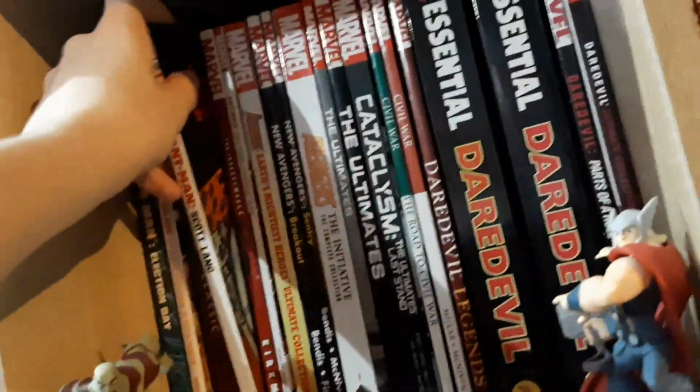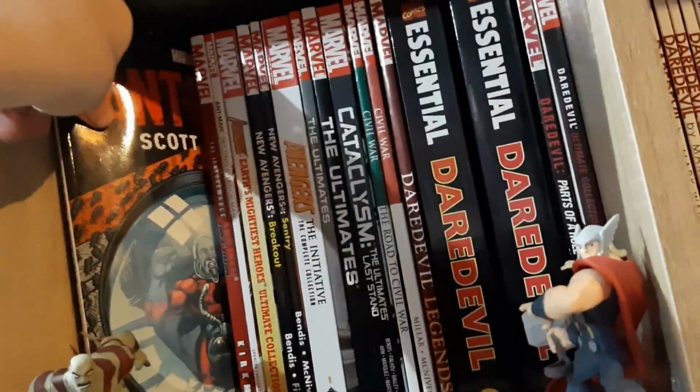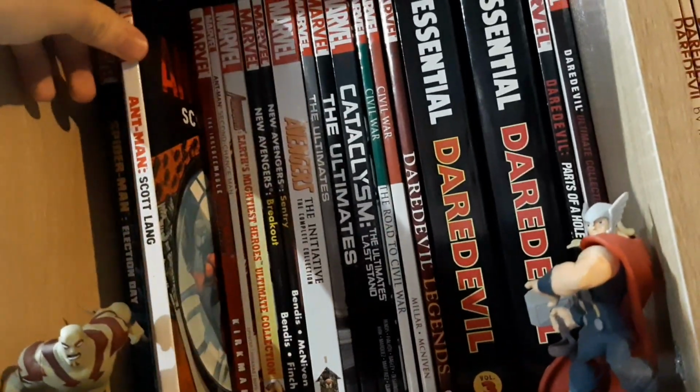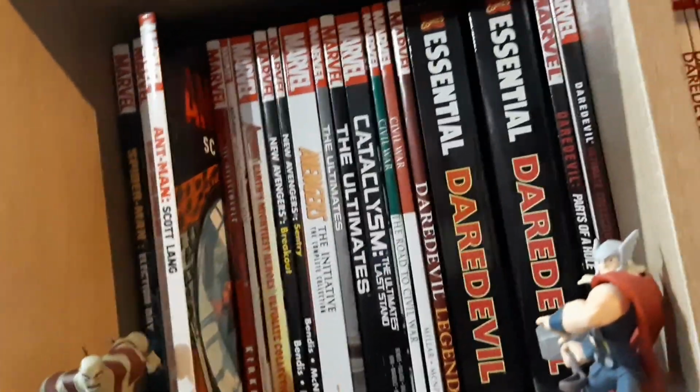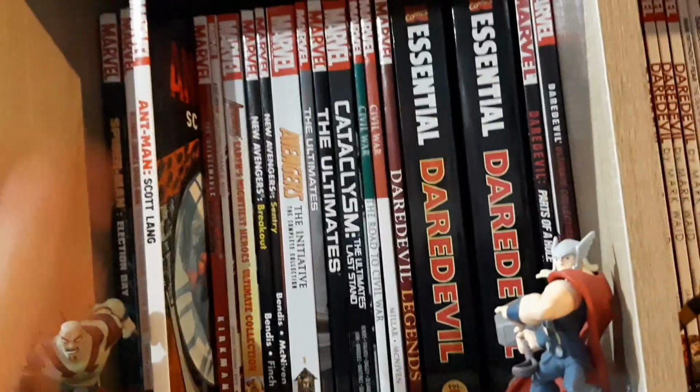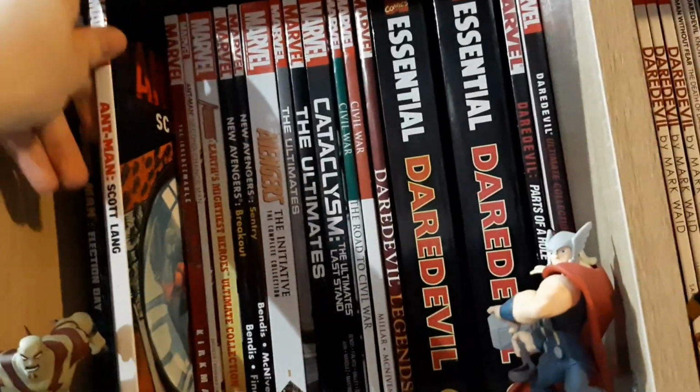Next we have Ant-Man Scott Lang. This is some really fun material that people don't talk about very much. I recommend you get this one. I don't know if it's still in print because it was printed back in 2015. You might be able to get it on Amazon still, but I can't imagine you'll find it on many store shelves. But yeah, no, I totally recommend that.